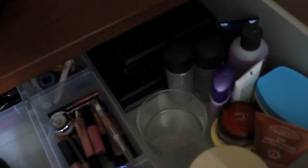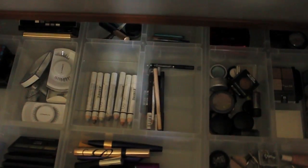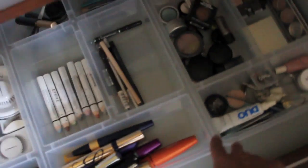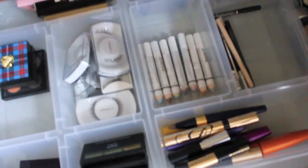Here I have like a little vase that I put all my Back to MAC stuff in, and it's empty right now because I just returned some of my stuff to MAC. That was the first one. And then we go into the second one. It's all my eye stuff. So in the first one you saw, I had 2 of the makeup organizer, or I guess dresser organizer things, and this one I have 3, so it does fit 3, which is great because it fits so nicely. And I'll start from this one over here.